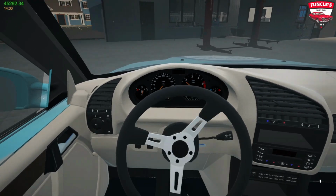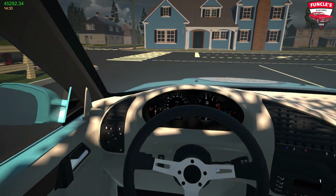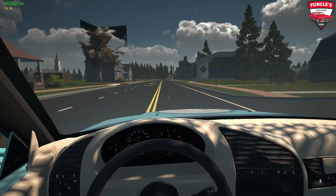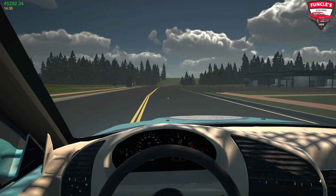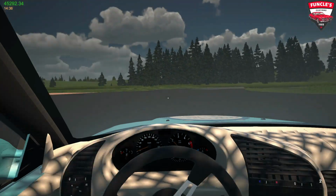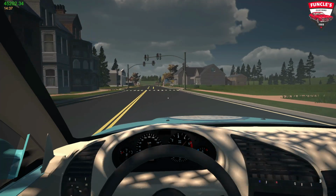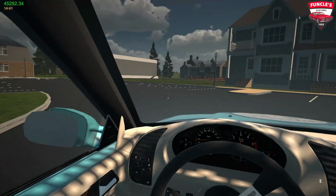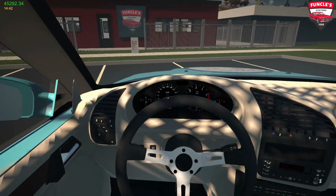So it definitely works. Don't really know how good the brakes are going to work, but they should be fine. Not too bad. Yeah, it definitely works. So this car is running very well. I don't think there's going to be any problems with it.